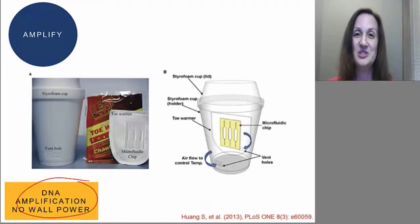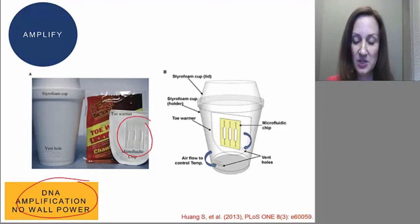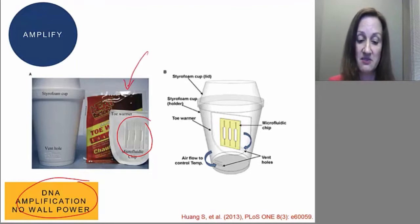So we attempted to do DNA amplification without any wall power. How did we do this? Well, we took a microfluidic chip and we loaded it with DNA that we extracted using the system for nucleic acid preparation that I mentioned in the last few slides. And we put it in between two toe warmers from CVS.